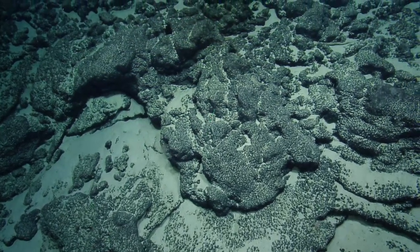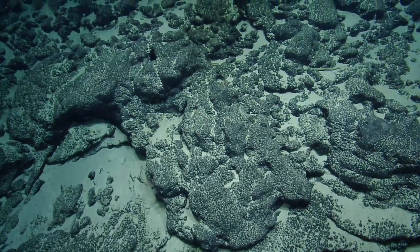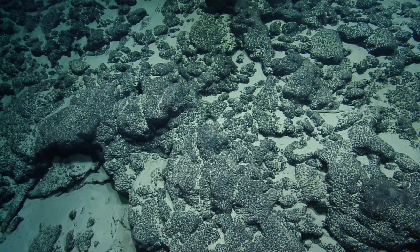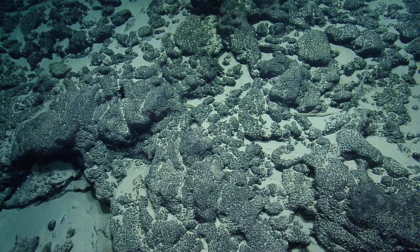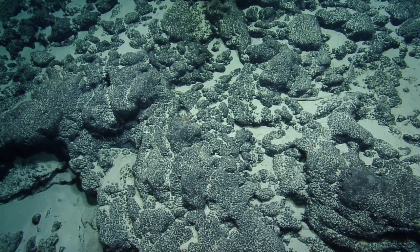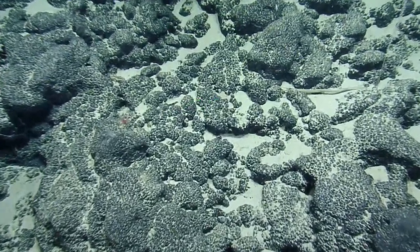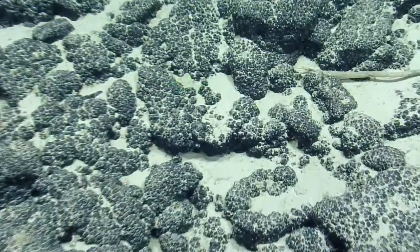There's also a lot of planning, like where are we going to go for the next dive? I think dead sponge. Oh, the one next to the whip? Yeah. I think sponge stalk. Okay. We saw one earlier, too.